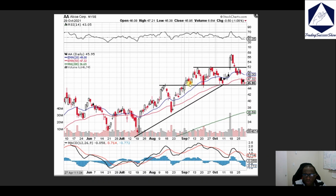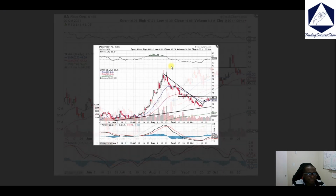AA, okay, I'll call this one right now. We have our support here at 45. 45 is our support. If this 45 breaks, I think we'll be looking for more to the downside into the 44, 42. So keep an eye on that particular name.